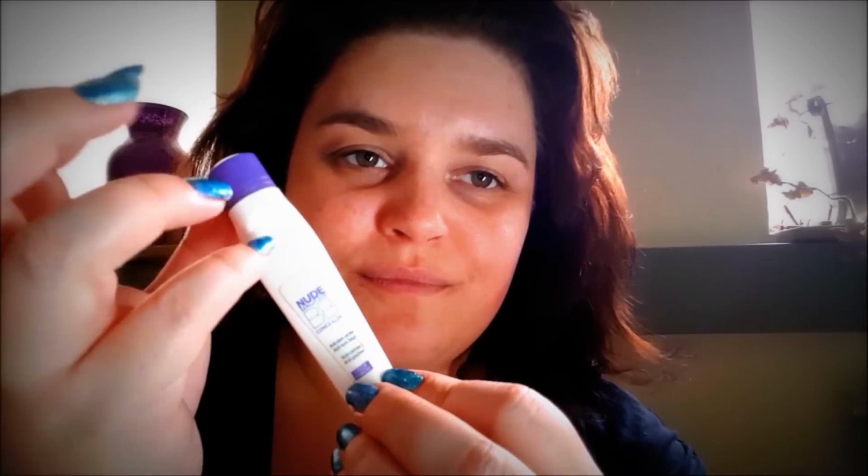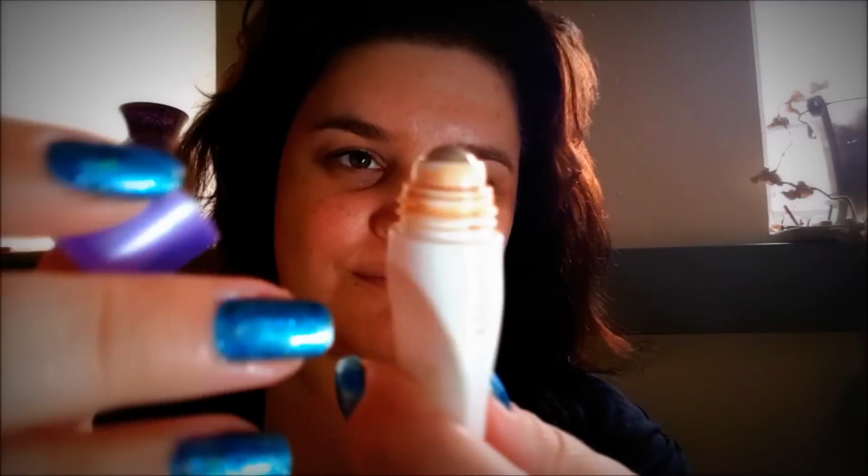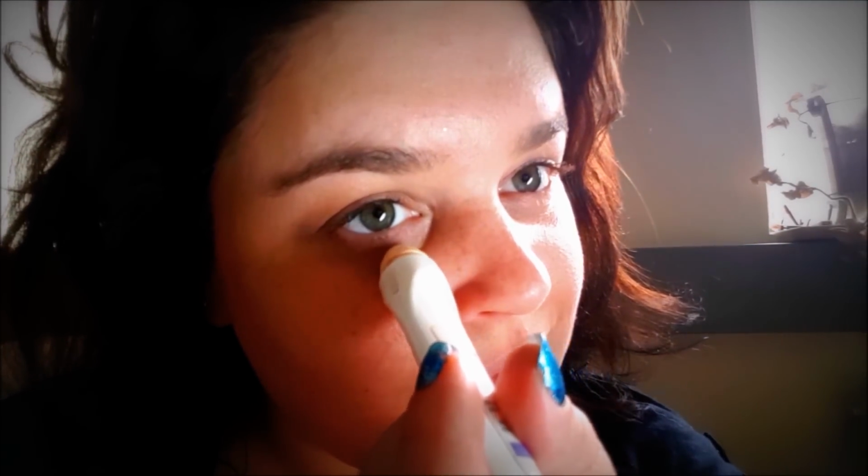I'm then going to continue with another BB product, my BB concealer. It's made especially for dark under eye circles and under eye bags. And it has this little roll-on which feels very soothing and nice to the skin since the sensation is a little bit cold. And right about now I ran out of this product. Bummer.